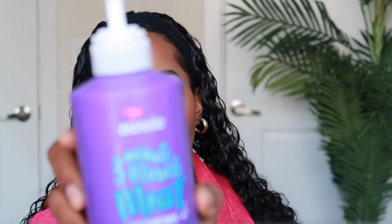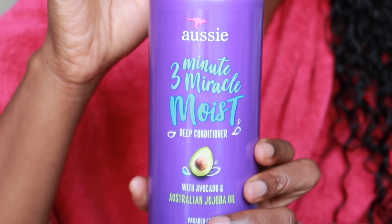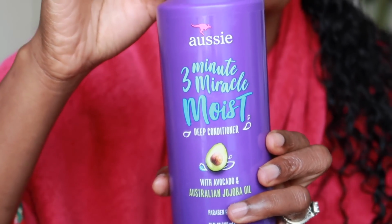I do want to share that when I washed the hair that I did experience some resistance. I'm not sure what that was about. It was kind of tangling some. So I did go in with a 3-minute Miracle Moist Deep Conditioner by Aussie. And this is what it looks like. And the hair felt much better after using that product. I'm not sure why the other conditioner didn't respond well to this hair, but I did experience some tangling. So that's just something to keep in mind.